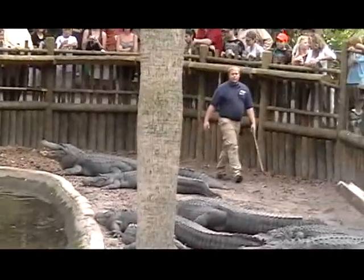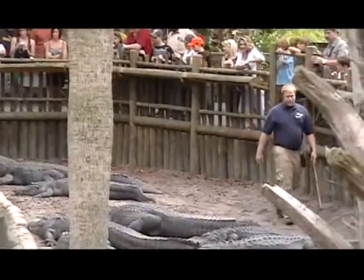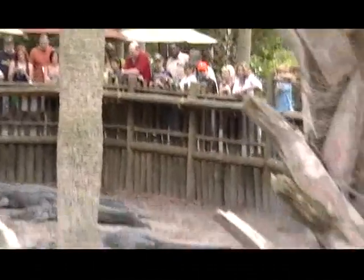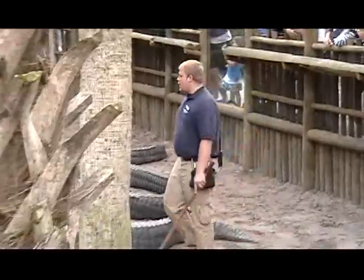Now, that reflexive action really helps them out when they're hunting. These are ambush predators. So they sit at the edge of the water, but just the very top of their head exposed, and they wait for their food to get too close to them. Once the food makes the mistake of getting too close to the edge of the water, they use that tail to help themselves lunge up out of the water, mouth wide open, and grab that food.